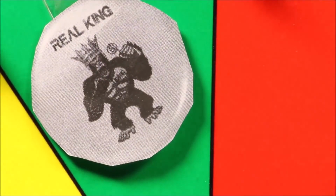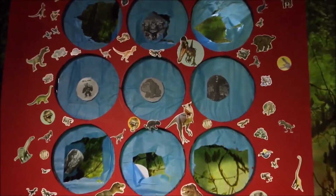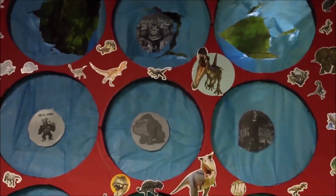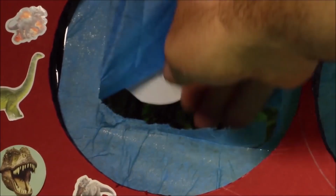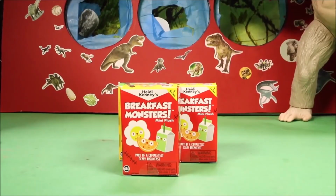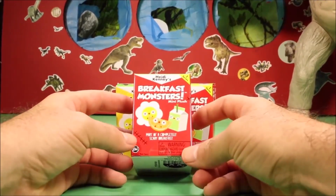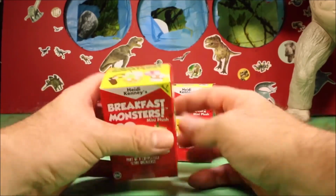So that says Real King, and it shows King Kong in a crown. So if we're looking at our giant surprise box, that would be right over there. The Real King. Go for it, George! Oh, what was that? That was lame. Ah, there we go. And what was in there? Oh, 3 more breakfast monsters. So between the stink bombs and the breakfast monsters, we have awesome toys here. Part of a complete scary breakfast.